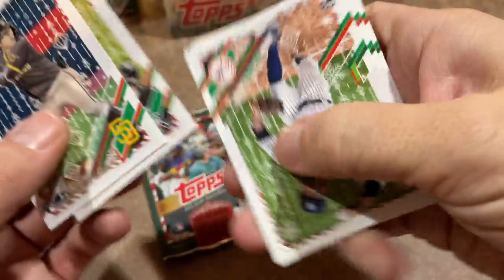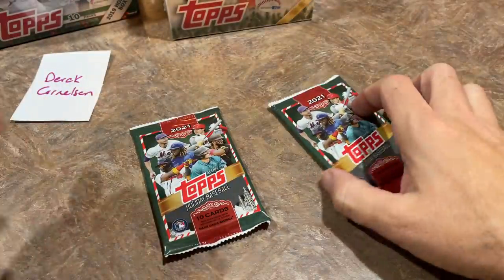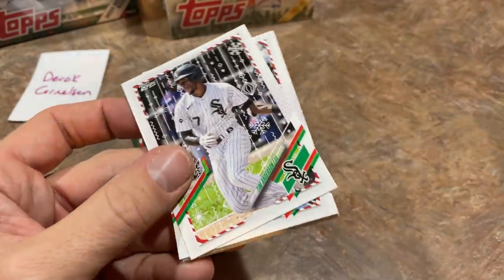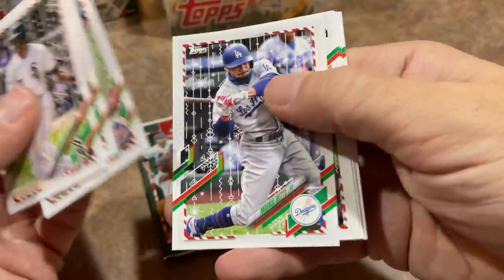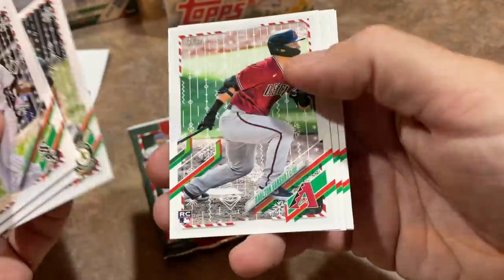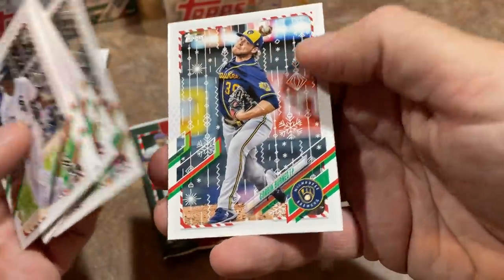Ha-Seong Kim, there's Trevor Story. Davey, man, we've had a lot of short prints this box. I think 2021 might win this. Is that our third short, maybe fourth short print? We'll check it out here. Alec Bohm. What a good box. There's Jake Cronenworth. That is a metallic snowflake. That one's probably going to make the top five as well. It's going to bump out his base card, Corbin Burnes.